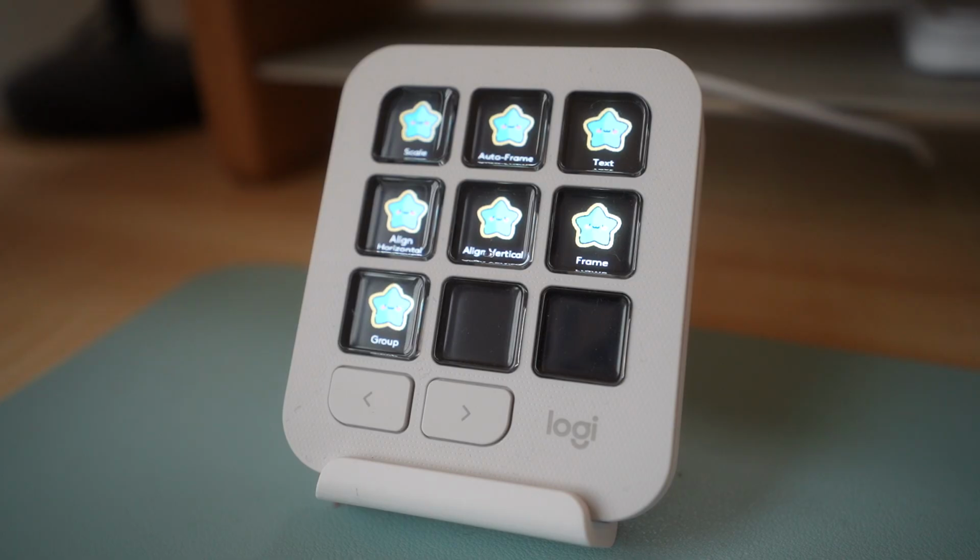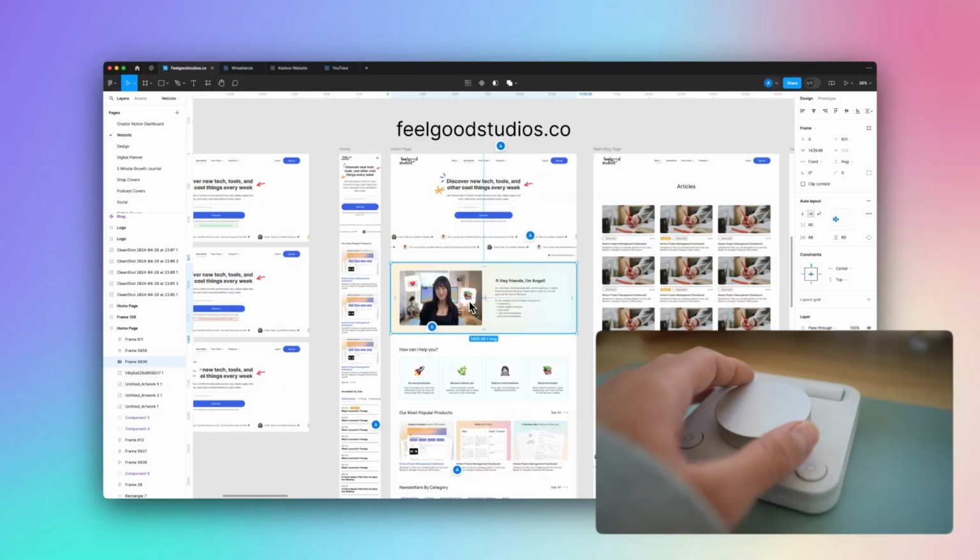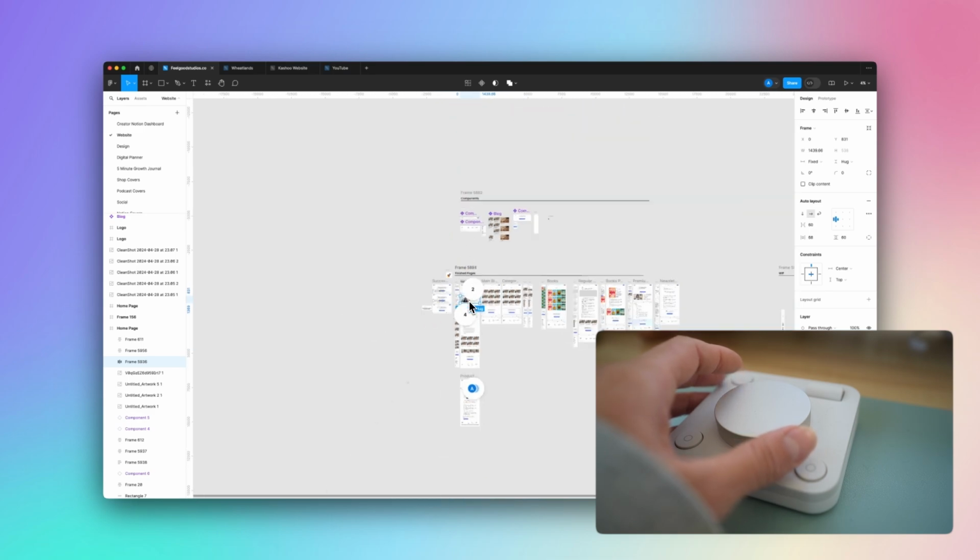So I've laid all of that out in my creative keypad so that now all I have to do is reach for my keypad and I'll be able to access all of my keyboard shortcuts right there. And then as far as the little dial goes, I have the main dial set to zoom in and out. Being able to incrementally zoom into a piece of design as I'm working on it is so intuitive and useful.